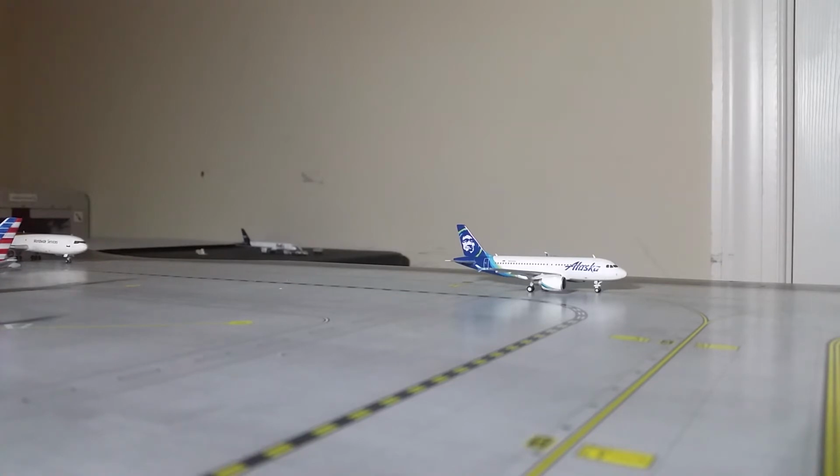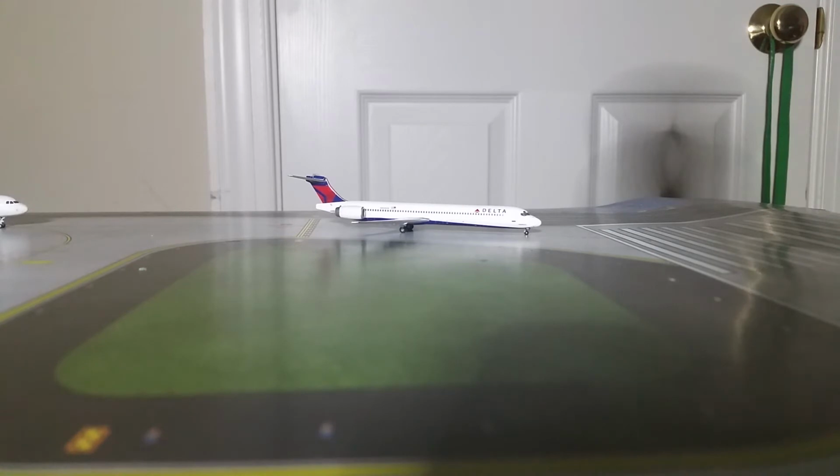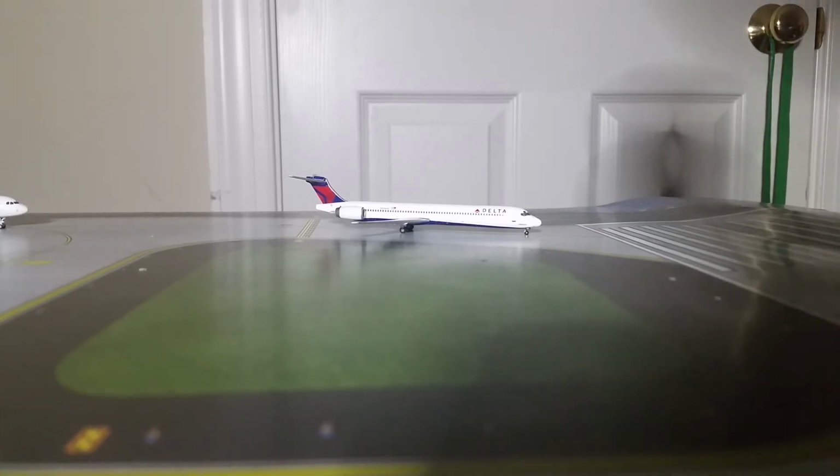Anyways, let's get into the update once again. Here we have an Alaskan A319. He just came in from Seattle, Washington, and he will be heading straight back out there. In here we have a Delta MD-90. He just came in from Atlanta, and he'll get fuel up and he'll come back to Springfield.